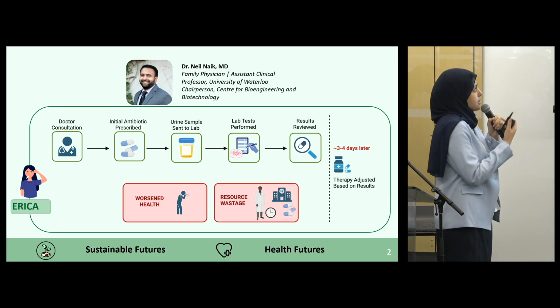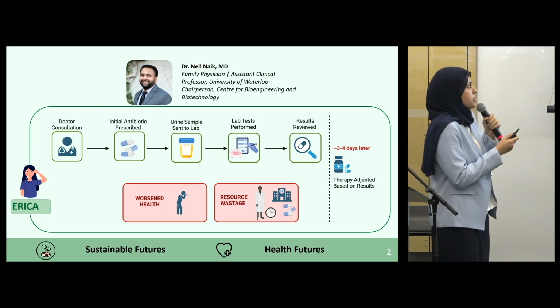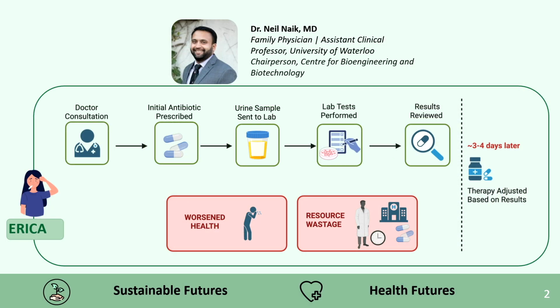Meet Erica, who is experiencing symptoms of a urinary tract infection. So she goes to her doctor, who prescribes an initial antibiotic and sends her urine sample to the lab for further testing. While Erica is starting her medications, lab tests are being performed to determine what kind of bacteria she has and which antibiotics will be effective against them.